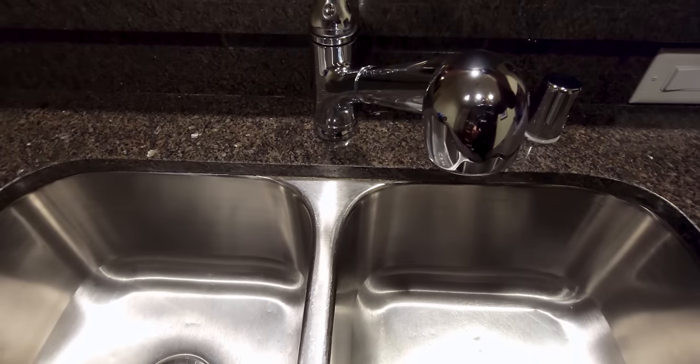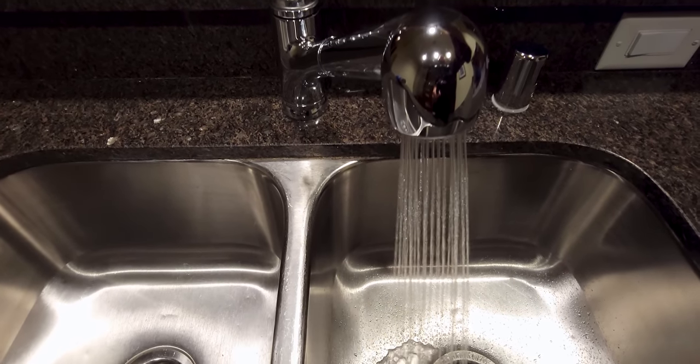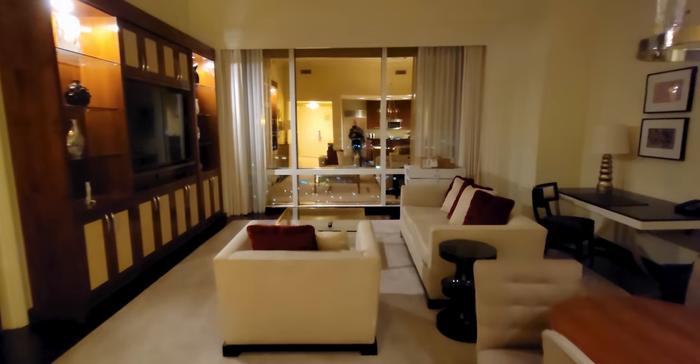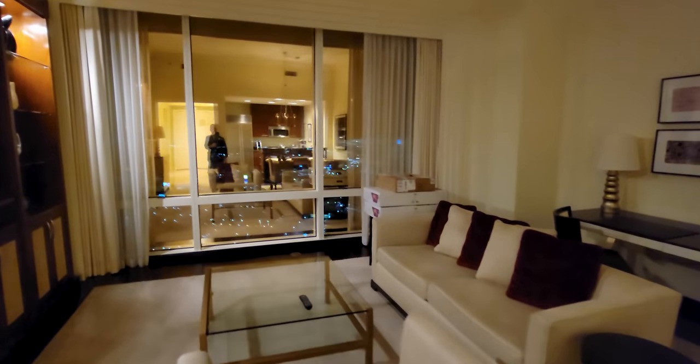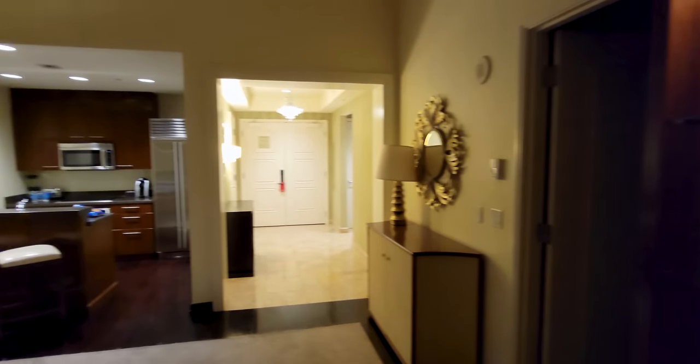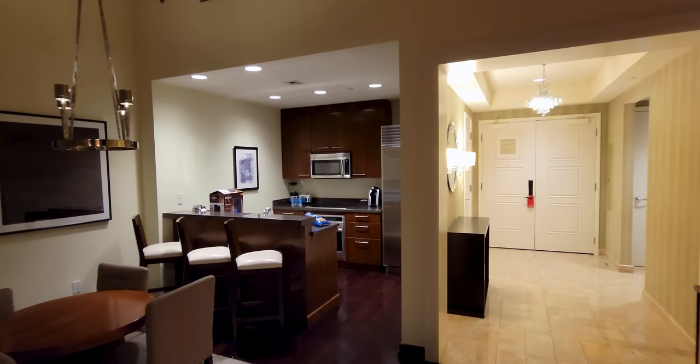Check the water on the 64th floor. I figured you want to see that. This is going to be the office for the next few days. Be back right after this.